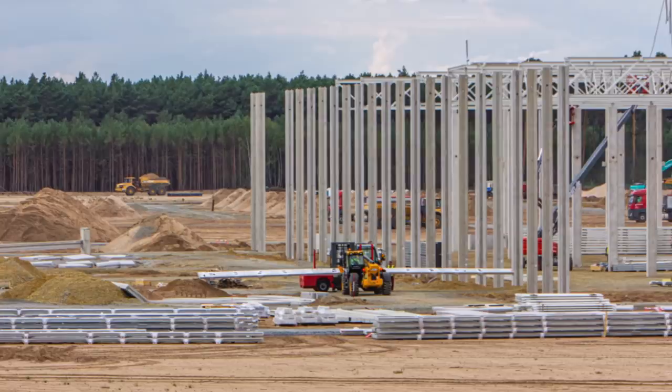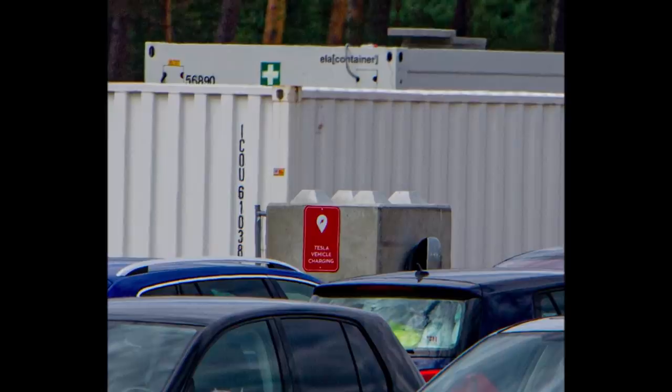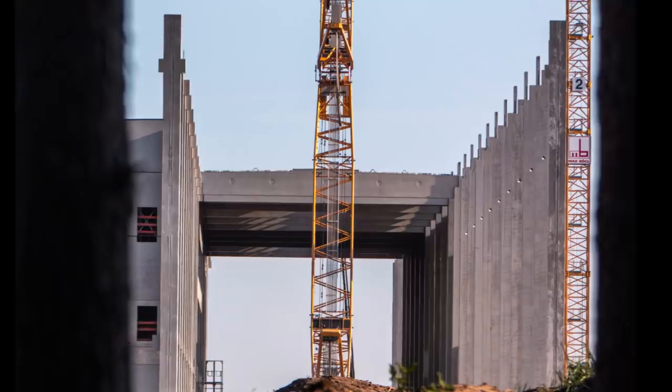Also, such rapid progress by Tesla Giga Berlin is very good for both Tesla and Brandenburg. Tesla Giga Berlin could be built faster than the existing gigafactory in Shanghai.